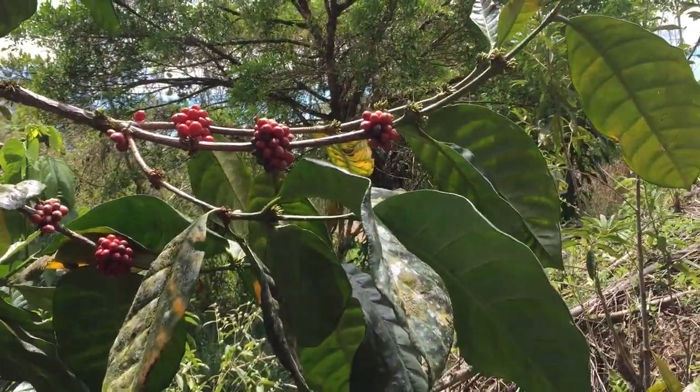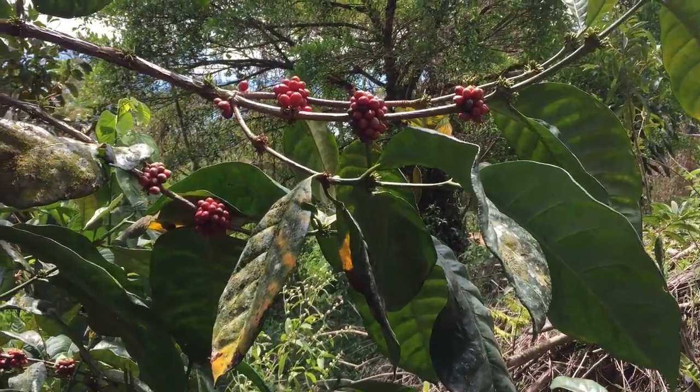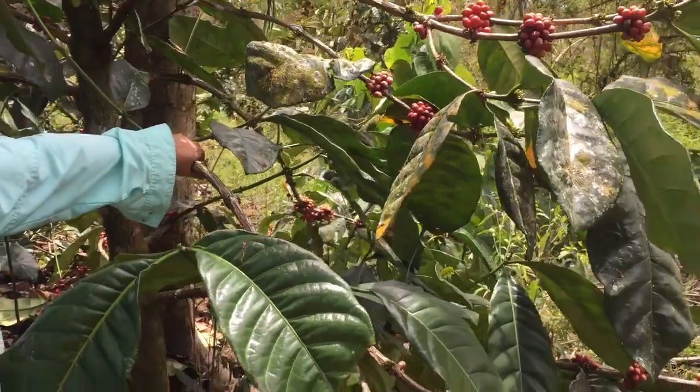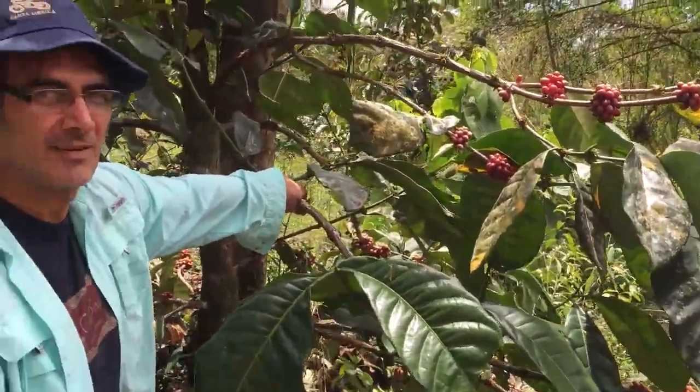The other difference is that it doesn't self-pollinate. It cross-pollinates. With bees? Exactly. Arabica self-pollinates. Liberica only cross-pollinates. So without bees, this wouldn't exist? No, not at all. And it's incredibly tall.